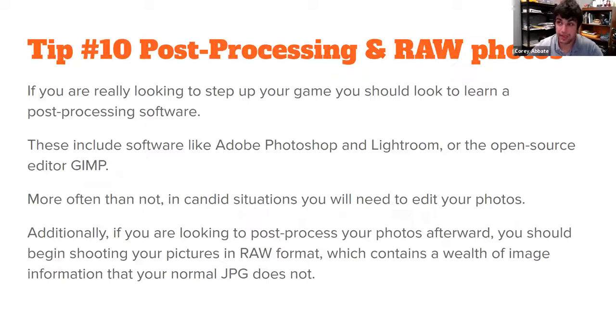Now, if you don't want to pay any money, because Lightroom and Photoshop are not cheap, nowadays they require a monthly subscription, which is just outrageous. I don't like the way that they did that. But for the price you pay, you are getting the best software on the market. Everybody uses Adobe. People who make movies use Adobe. Professional photographers for National Geographic use Adobe.